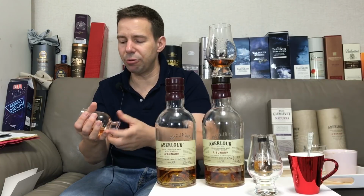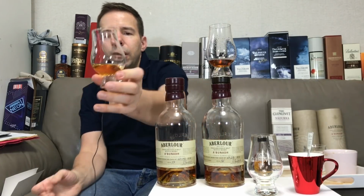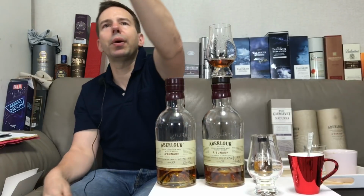We'll have a look at the legs for 59 then. Okay, some legs starting there now. This one has a little bit more definition in the legs, doesn't it? And that's interesting because it's actually lower in ABV, lighter in color. Anyway, okay, so the nose now for batch 59.